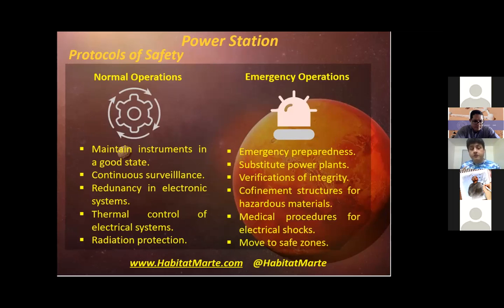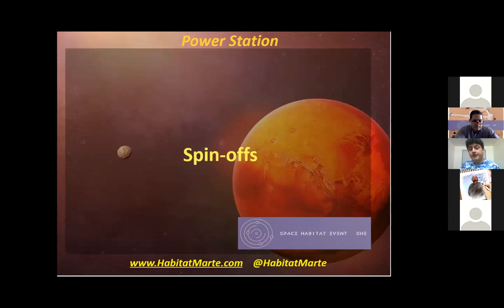Finally, the safety protocols will have to consider normal operation as well as emergency operations. In normal operation, we'll have normal and specific work for our plant to function correctly, and emergency operations will be used in case of emergency, such as loss of energy, a malfunction in one of our operations, and considering evacuation in the worst case.